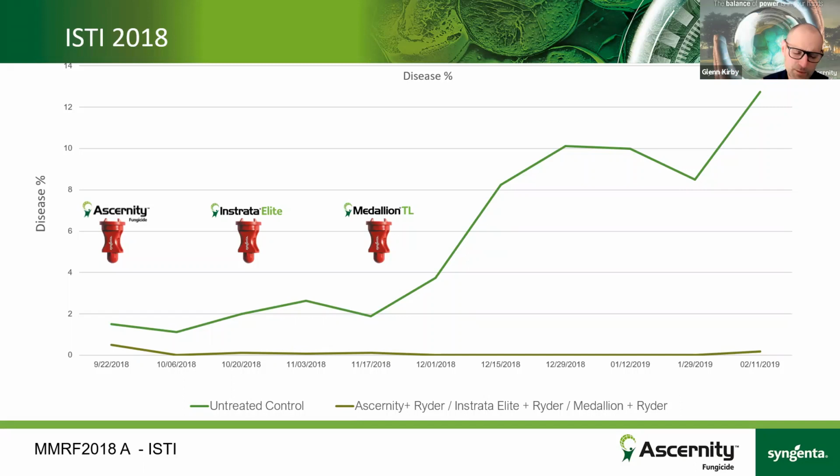Now, Mark is particularly fastidious on his disease marking, isn't he, Henry? So 2% disease with Mark is a pretty frightening amount of disease. Now, once you get up to the 12% that we got at the end, that is not a nice place to be, is it? No, he really does his job properly there. He really does like counting disease, does Mark. So the combination of Acernity and Strata Elite and Medallion did a really nice job for us.